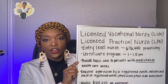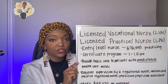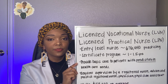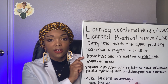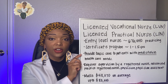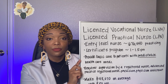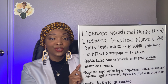Supervision is required. They must be supervised appropriately by an RN or registered nurse, a nurse practitioner, or an advanced practice registered nurse. We'll talk about that a little later. A physician assistant or a physician. According to the Bureau of Labor Statistics, they make on average $48,070, but they can make up to $80,000. So this is going to be your first level of nursing, which is the LVN, the entry-level nurse.